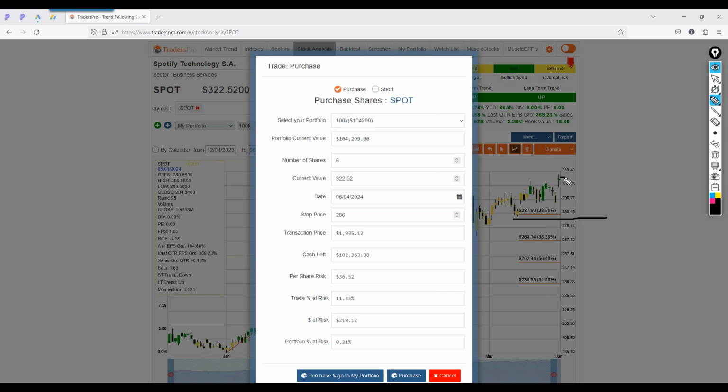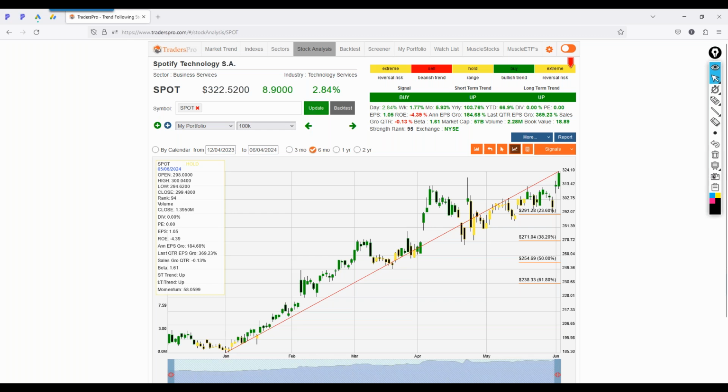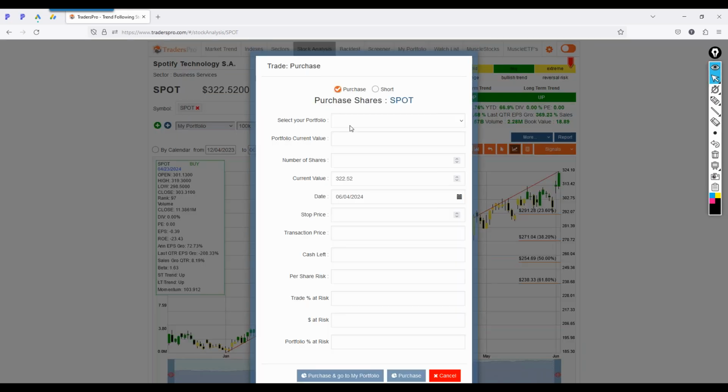We buy it today, this morning. Now we obviously know what happened, and here we are right here. We're up 2% already, and our stop loss is down here, and we're in the trade. We would have pulled the trigger and said, yep, I'm good with my 6 shares. I'm good with a $286 stop loss price.